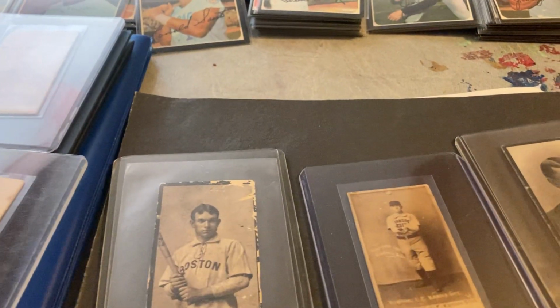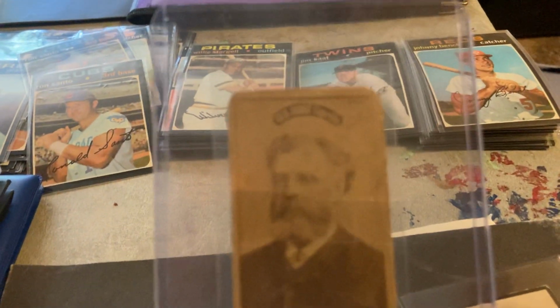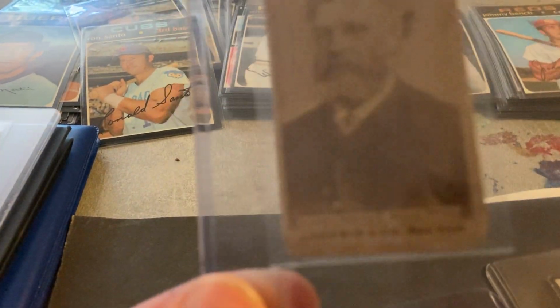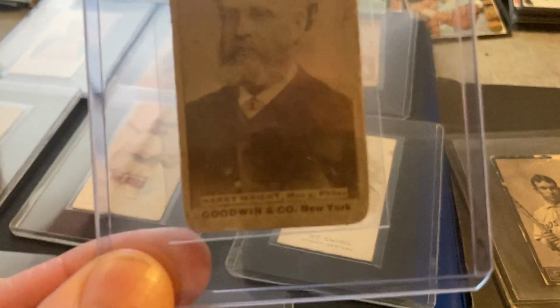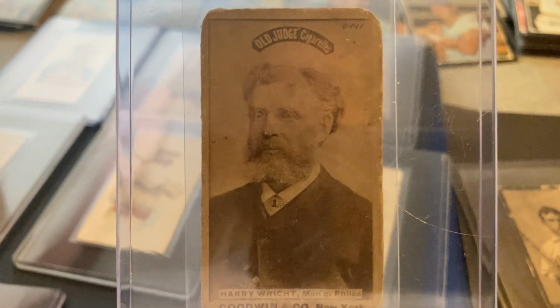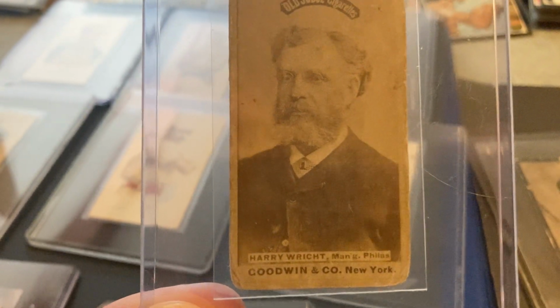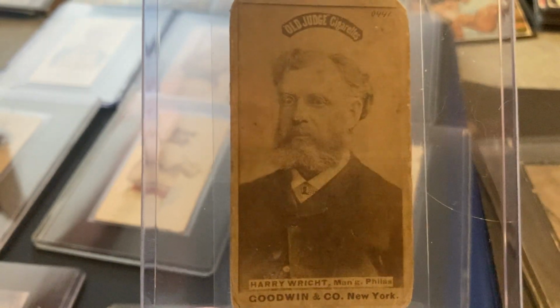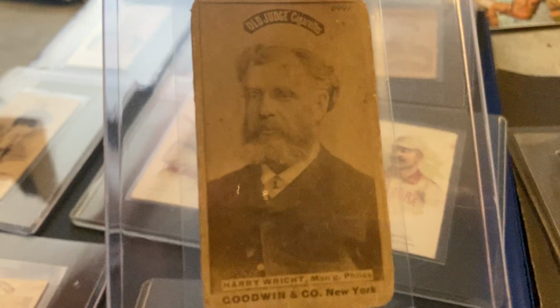And then the manager, I'll show the manager of this club. Actually, this is the manager back to the New York club that we had over here, Harry Wright. And that's a tougher card to get, that Harry Wright, but he's a Hall of Fame manager. There in an 1888 old Judge card. So I think that's about it for show and tell today.